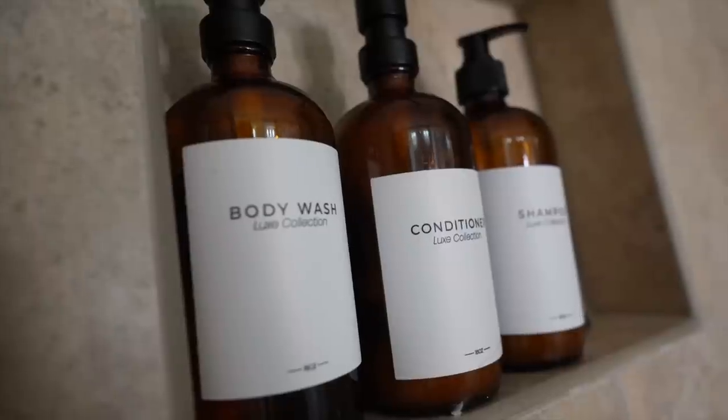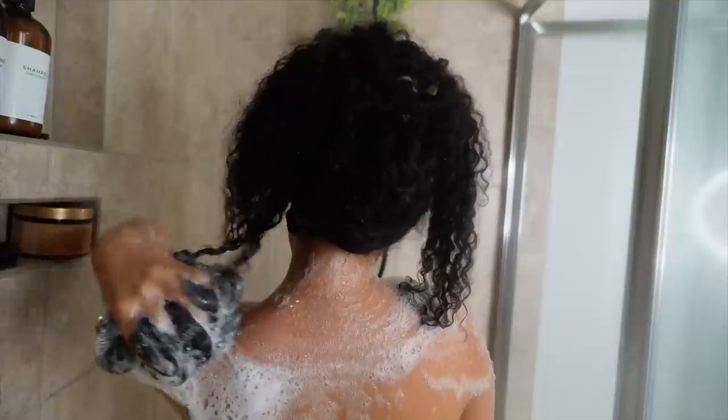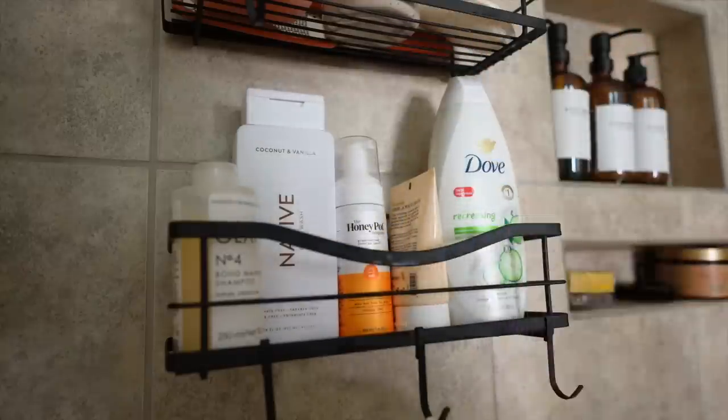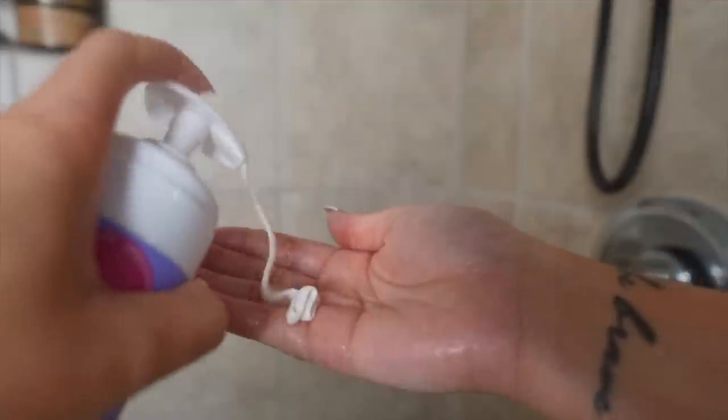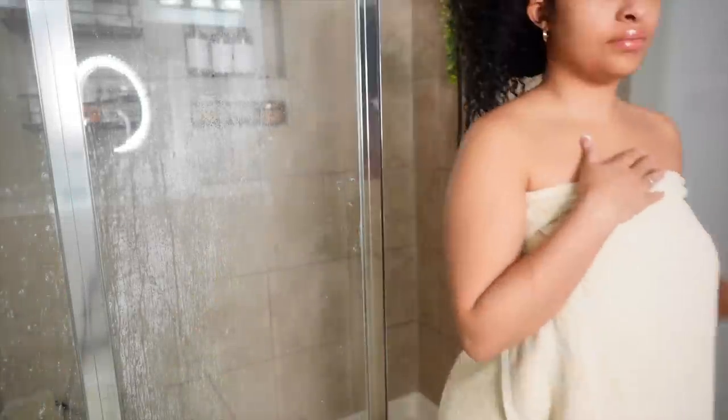And on an everyday shower basis, I like to use the Dove Refreshing Body Wash. And I like to apply this to my loofah. I also use a washcloth too, but for the aesthetic of the video, I showed y'all my little loofah. I also love using the EOS 24-Hour Moisture Shave Cream, and this one is in lavender. It smells so good. And one of my favorite body scrubs is the Tree Hut Shea Sugar Scrub.